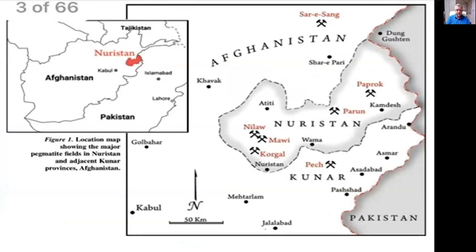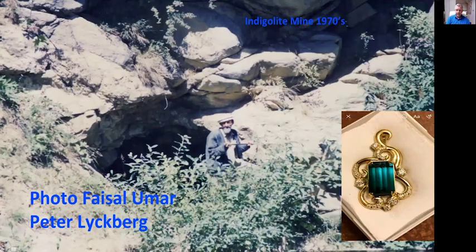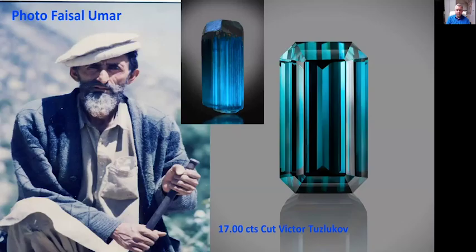Here are some of the colors of tourmaline. Afghanistan is primarily famous for tourmaline. You can see on the left side here the little lighter vein pegmatite coming down here at Gamata. This was the 1970s. They found those incredible indigolite, cut by Viktor Tuslakov, 70 carat. Now we go to Paprok, very high altitude, 4,600 to almost 5,000 meter mines.